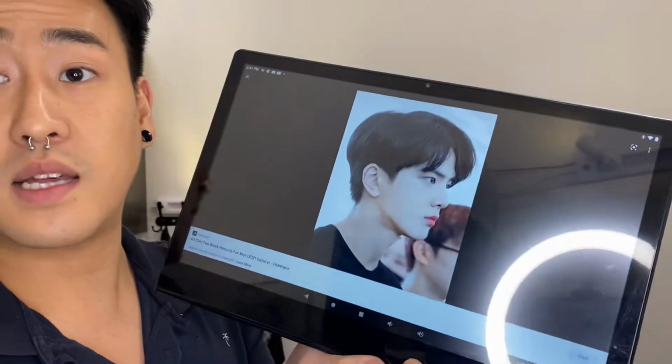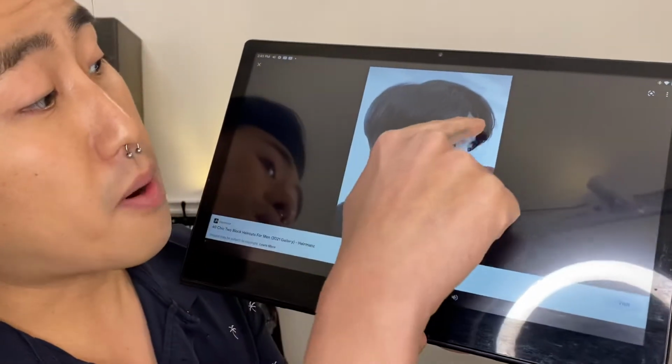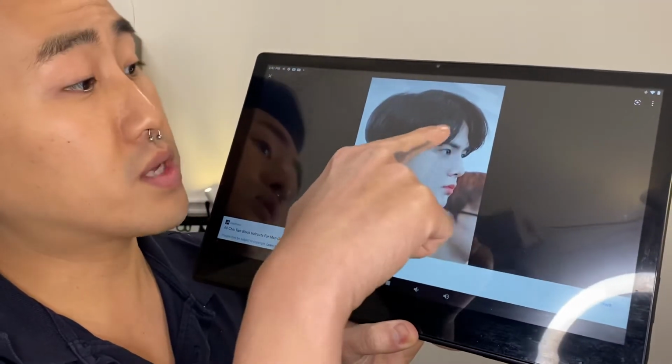And as you can see with the middle part, this gentleman has it down, and you can see where he parted it right here. It's coming down right there. I'll show you some photos of the middle part. The middle part should never be parted exactly in the middle, because I don't know, that just looks dumb. I'll show you some photos.